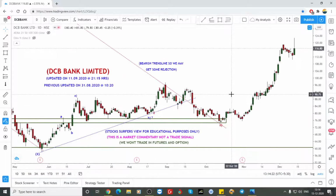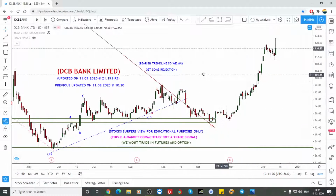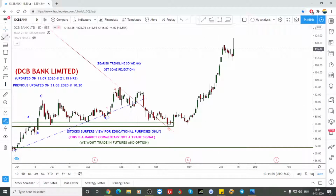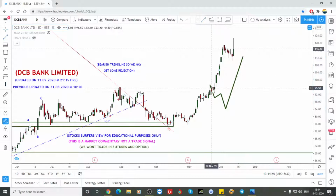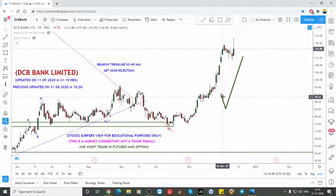So DCB also, I thought I missed that. I said right, I exited at 90 here, the 98 zone. I exited my position because this is 1, 2, 3, 4, 5, and I expected the three-wave structure, and then again it may go high. So what happened here? It already shot up. So I missed the trade. I missed the profit, not a loss. I missed the profit and exited too early.